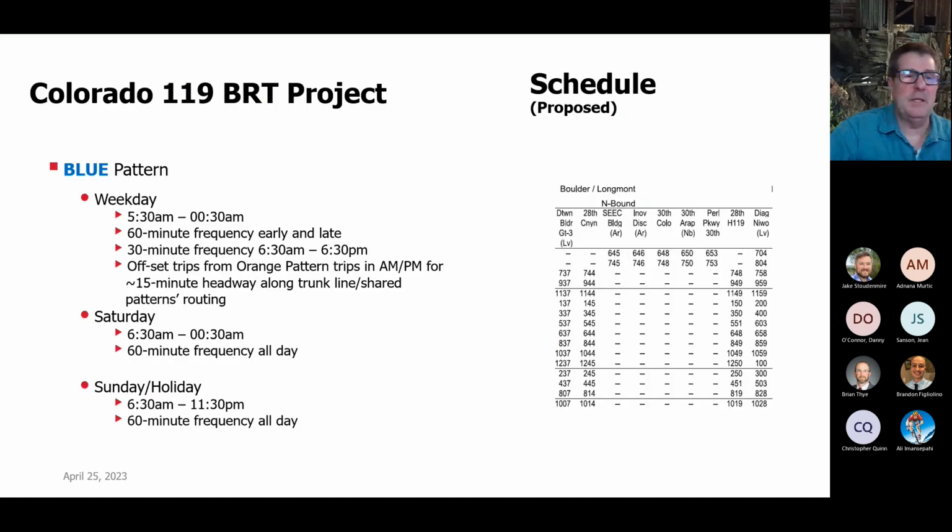Scheduling. Next slide, please. The blue pattern, we're going to do weekdays, 5:30 a.m. to 12:30 a.m. It's going to be 60-minute frequency early and late. During the peak period, we'll be doing 30-minute frequency from 6:30 a.m. to 6:30 p.m. Going to offset the trips from the orange pattern in the AM and PM for 15-minute headway along the trunk line shared patterns routing.